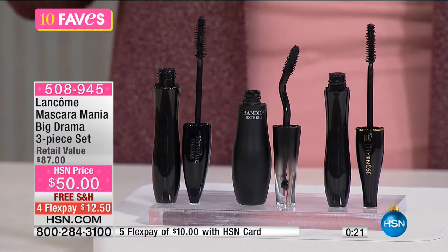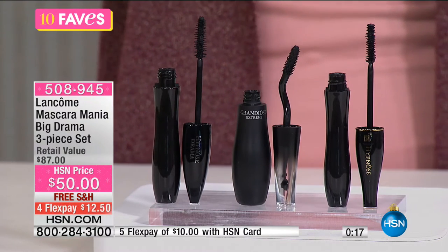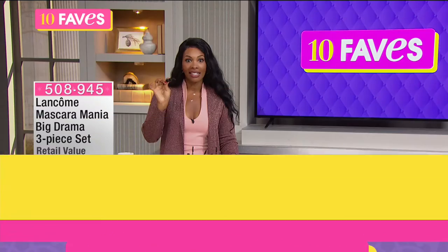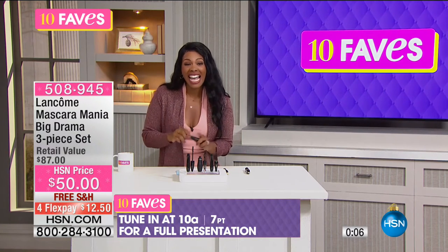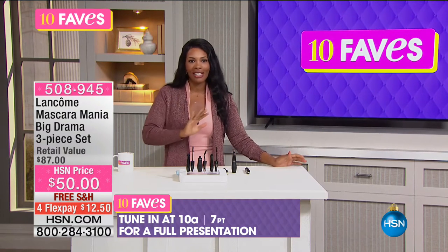So you put it on, and then you can flip to the other side and do those eyelashes as well. And then you can dip back in if you want more. If you want more, you can do up to 6 coats if you want to, but I don't think you're gonna need to because you've got amazing volume here.